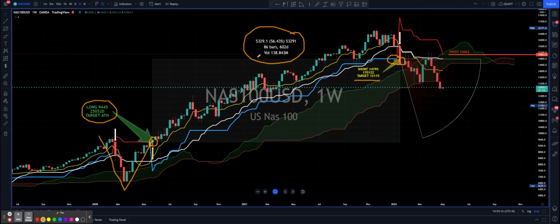56.4% on your investment. All right, so from 2020 till today, it's about 1.5 years. This would have been your return, 56.43%, purely on the NASDAQ 100 and of course its related equities.